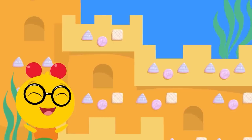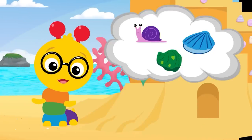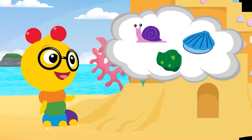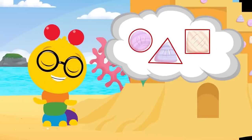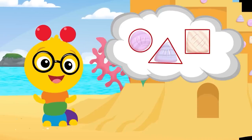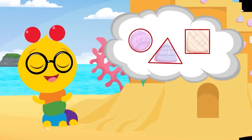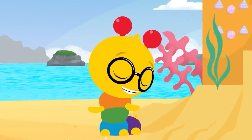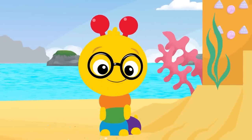everywhere. Today, we learned that shells are made by mollusks, which include animals like snails and clams and oysters. And we learned about different shapes, like circles, triangles, and squares as we were exploring the shells. And we even made patterns. So, I guess there's really only one thing left to do.